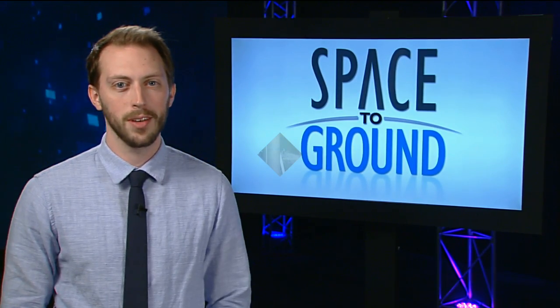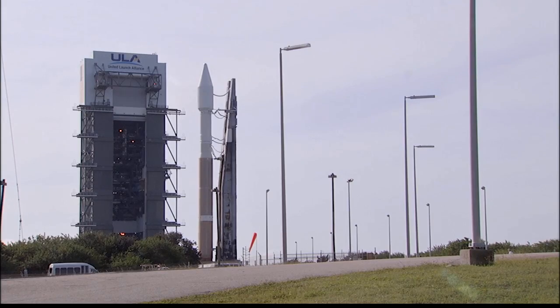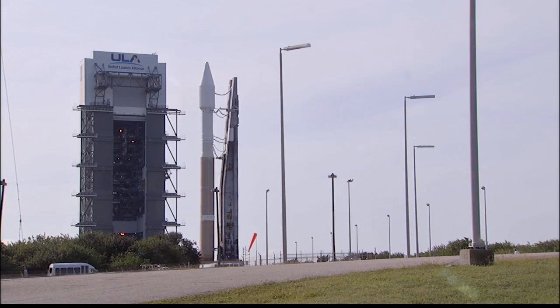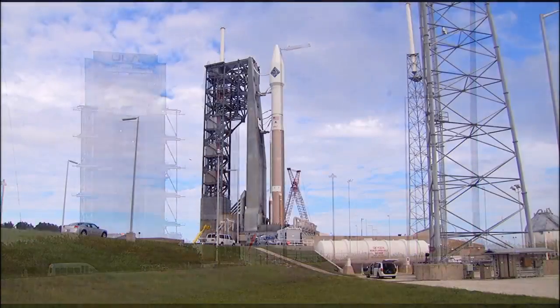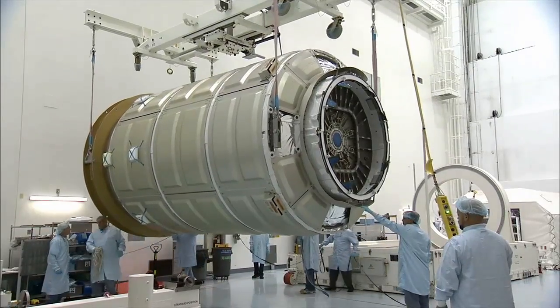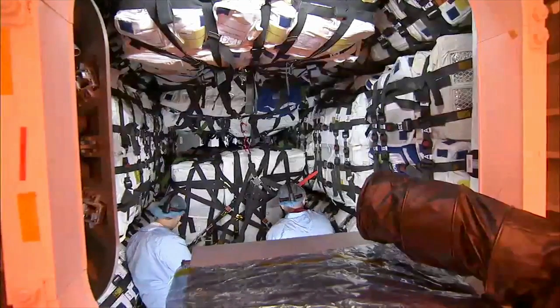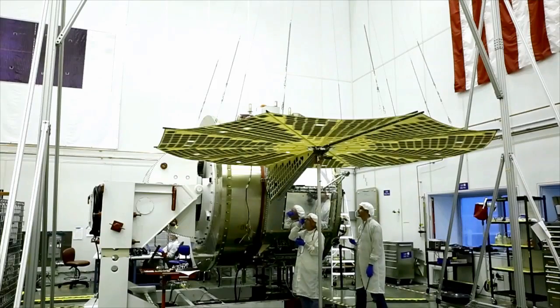I'm Dan Hewitt. Orbital ATK is set to launch its fourth commercial resupply mission. For the first time in its history, the unmanned Cygnus spacecraft will ride into orbit atop an Atlas V rocket, courtesy of United Launch Alliance, and launch from Cape Canaveral in Florida. Cygnus received a few upgrades since the last time it flew, increasing its cargo carrying capacity and volume, and trying out a new solar array design.